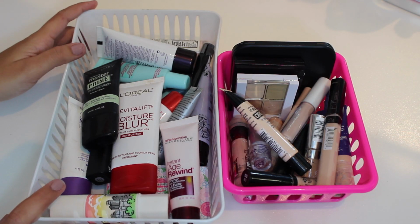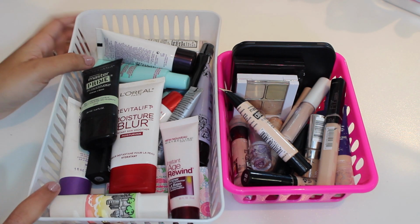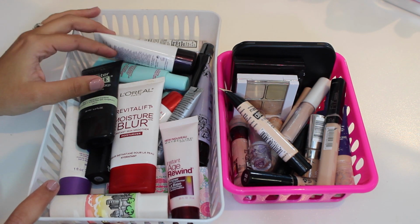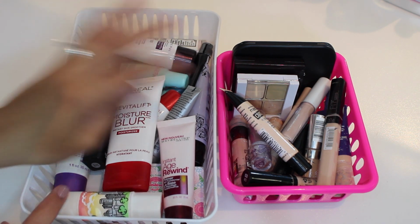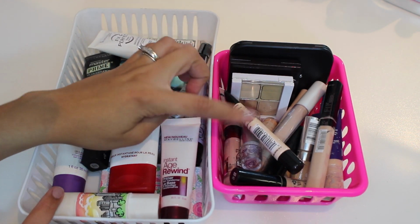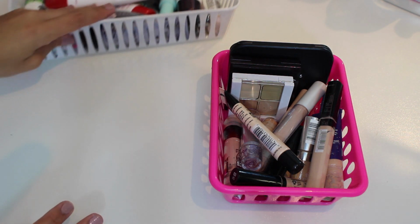So these are both the trays that I have filled. This one is my tray of primers, eyeshadow primers, just all sorts of different primers and things like that. And then this one is my concealers. So I'm going to go ahead and start off with my concealers and set this one aside.